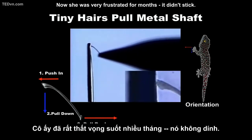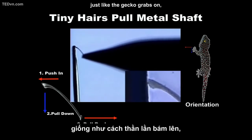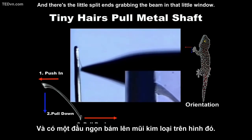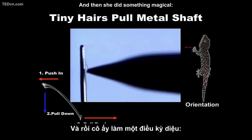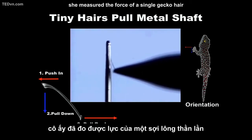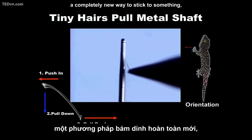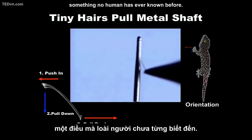Now, she was very frustrated. For months, it didn't stick. But she figured out she had to orient it just like the gecko grabs on. And then it worked. And there's the little split ends grabbing the beam in that little window. And then she did something magical. For the first time ever, she measured the force of a single gecko hair that allowed her to discover a completely new way to stick to something no human has ever known before.